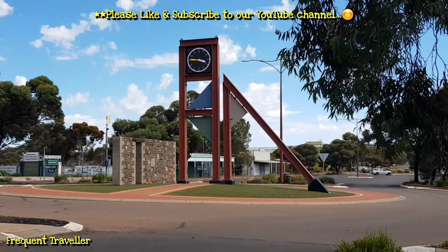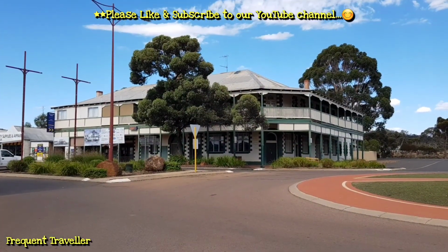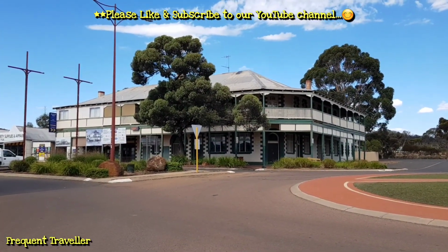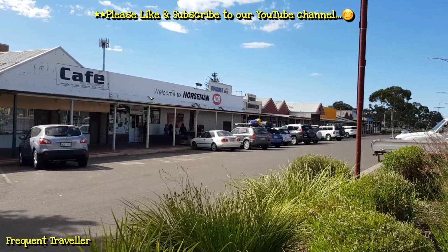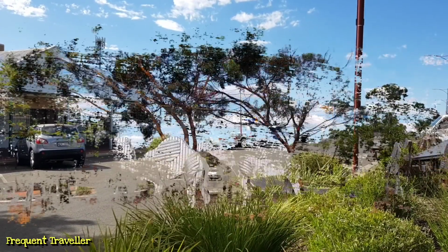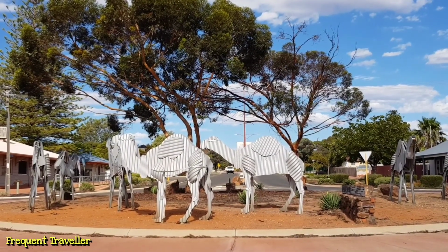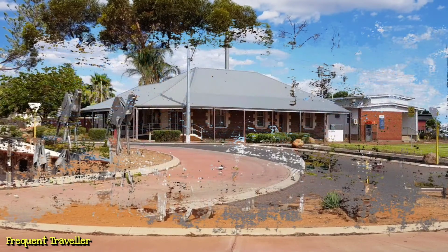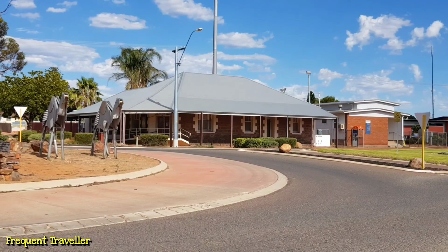Norseman town clock commemorates the centenary of Norseman and is shaped like the head frame of a mine shaft. The historic Norseman Hotel, the Norseman IGA where you can pick up the last minute items before crossing the Nullarbor, the 10 camels of Norseman commemorate the early camel trains which took supplies to and from Norseman, and there are a number of beautiful old buildings. So let the journey begin.